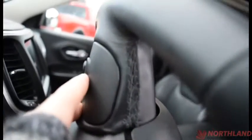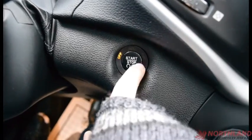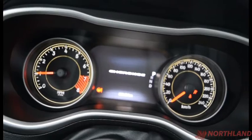Around the back of the steering wheel here you do have these little buttons, which is actually the volume up and down. There you go. And it's really handy, you never have to take your hand off the steering wheel. Okay, let's start her up. The keys are in my pocket, so we just press the button, and it does start right up for us. Now in the center here, ooh, that is loud.